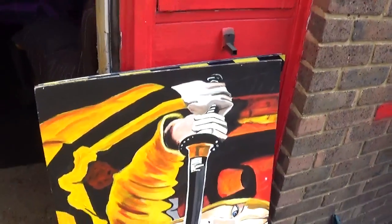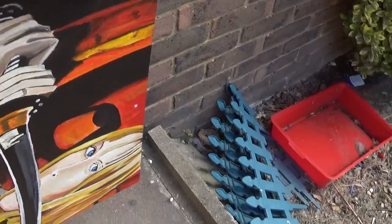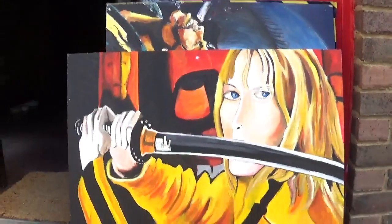And then this is based on the film Kill Bill. That's a still image from the film Kill Bill.